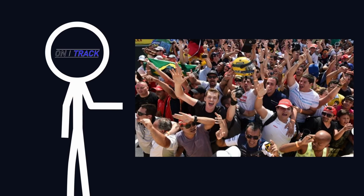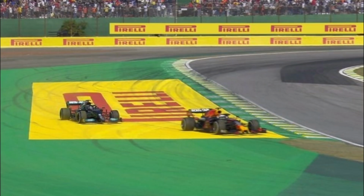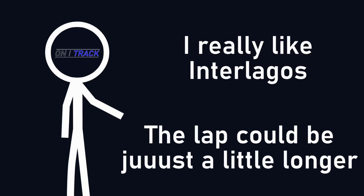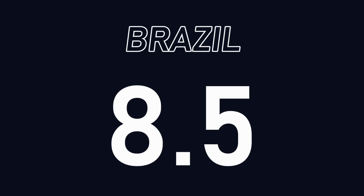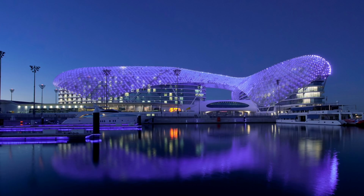We have the crowd, the atmosphere, we have great on-track battles, and some great off-track battles. I really like Interlagos, and my only complaint is that the lap could be just a little longer. It's still great though and gets an 8.5. In my opinion, it should be the final race of the season, but you know, sparkly lights.